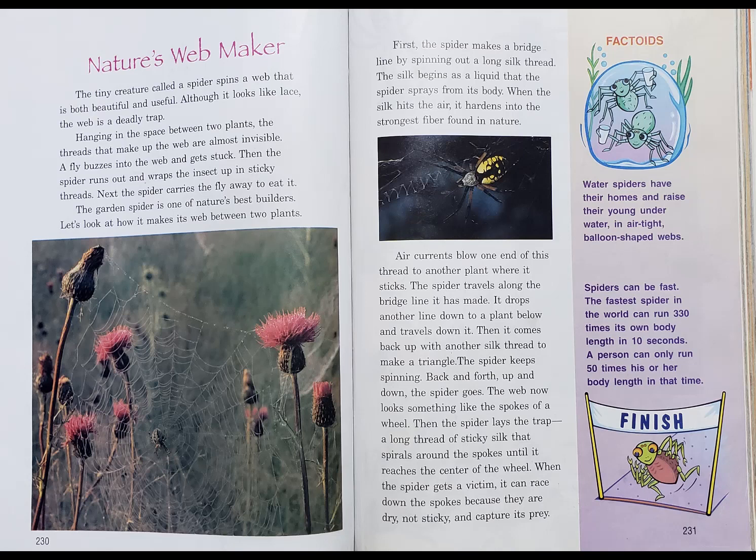The garden spider is one of nature's best builders. Let's look at how it makes its web between two plants. First, the spider makes a bridge line by spinning out a long silk thread. The silk begins as a liquid that the spider sprays from its body. When the silk hits the air, it hardens into the strongest fiber found in nature. Air currents blow one end of this thread to another plant where it sticks.